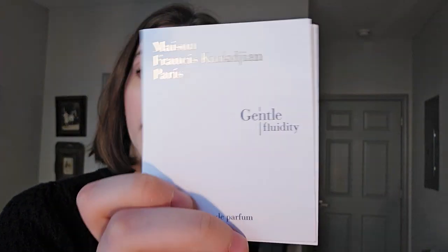But this is really nice if you like that contrast between kind of leather and a little bit of florals. Then, another one that is another unisex option, this is Gentle Fluidity. This is super fresh. If you want to go for something that is cold, crisp, but natural and not synthetic smelling, this is a good option. Which is important because a lot of fragrances that are really fresh and really cold tend to smell a little bit synthetic, but this does not. It maintains its natural scent.